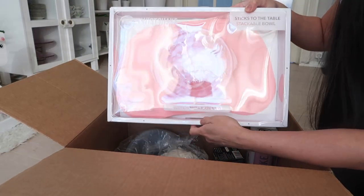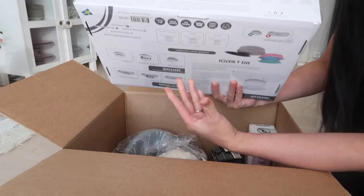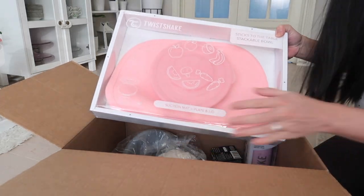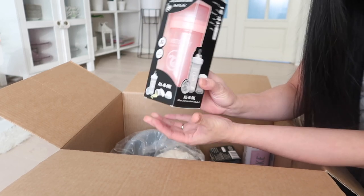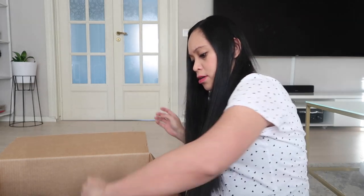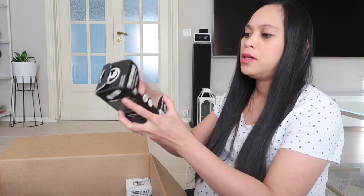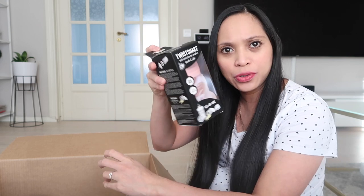First, I got this click mat with the plate. I chose all pink colors this time for baby girl. And then I got baby bottles, so we are going to sterilize this one today. I got a small sippy cup also in pink color, and another a little bit bigger sippy cup. And then I got another baby bottle. This is the newborn baby bottle, from 0 months onwards.